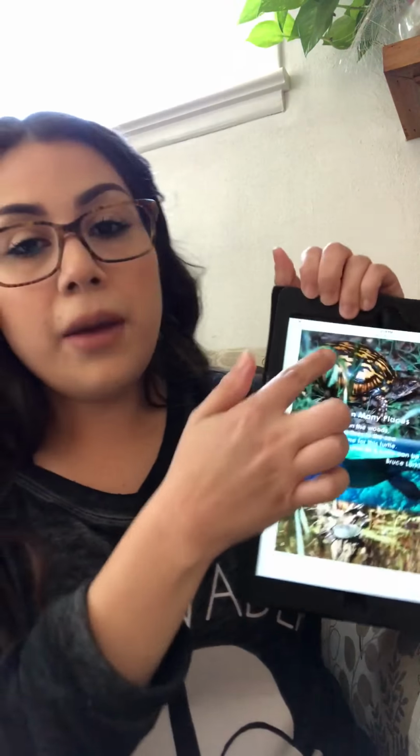So up here at the top, we have our turtle that lives on land. I'm sorry, my friends, if there's a glare, I'm trying to tilt it. Turtle that lives on land. The middle is the turtle that lives in the ocean. And then if you see right here at the bottom, we have our little turtle. He looks like he lives in a swamp or a pond.